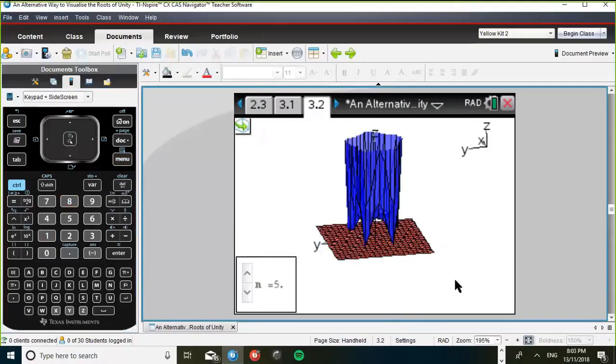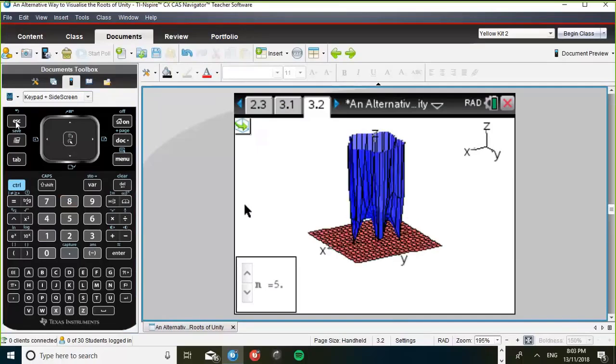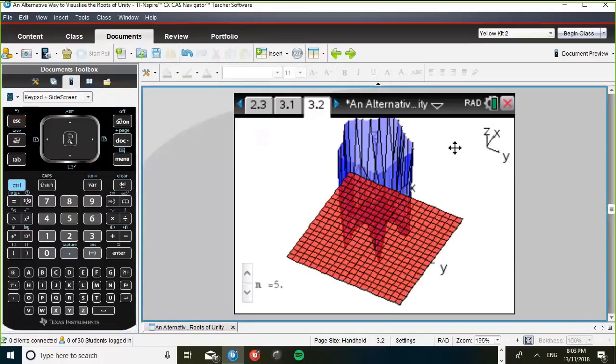Now it's difficult to see. You've got to press Escape to stop the auto rotation, which I'm trying to do. You can also manually rotate. You can do all this sort of stuff as well.